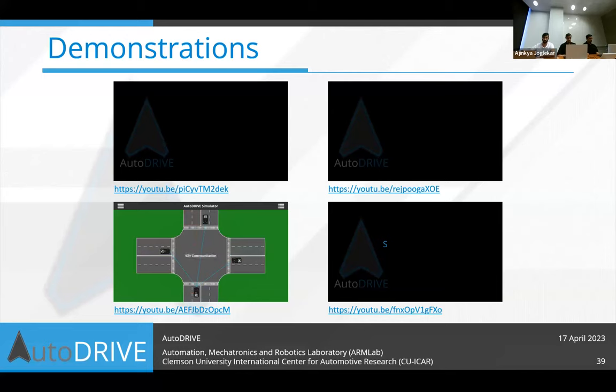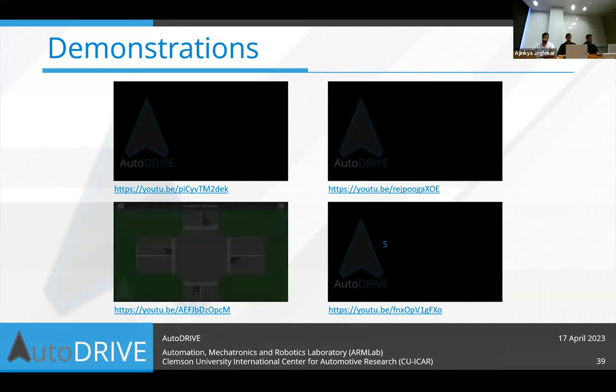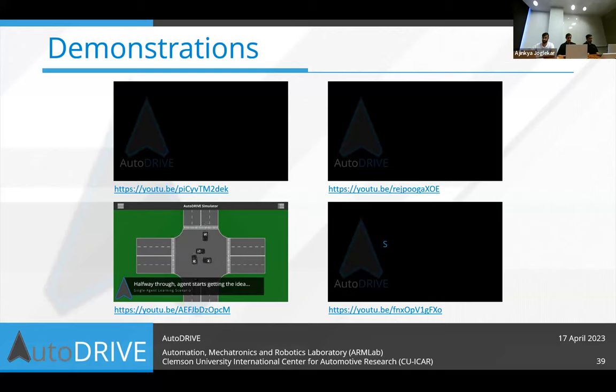In the third application that you can see right now, we are performing an intersection traversal using deep reinforcement learning, wherein there are two scenarios. What you currently see is the single agent learning scenario, wherein the vehicle that is driving from the top to the bottom is the one that is actively learning, and the other agents are just dynamic obstacles in the environment. What we also tried was, can all of these vehicles learn simultaneously to traverse the intersection in a multi-agent reinforcement learning setting that you can see shortly.